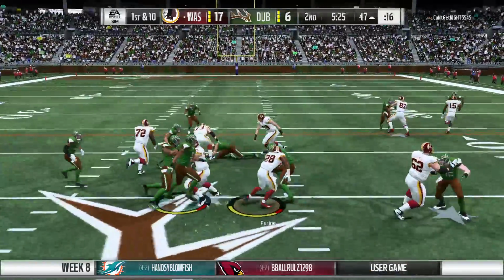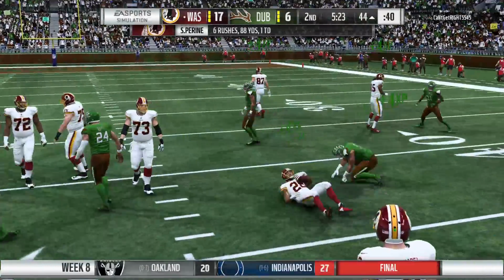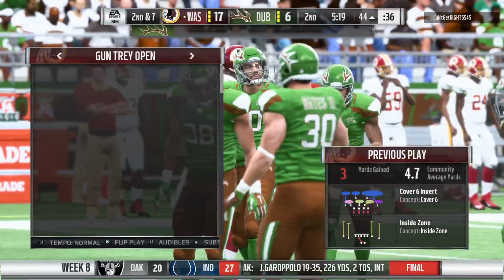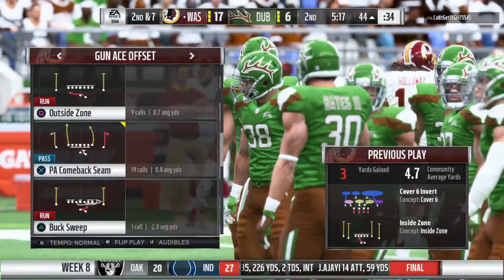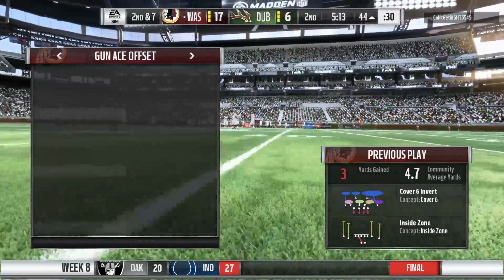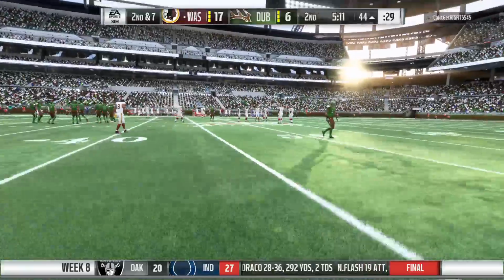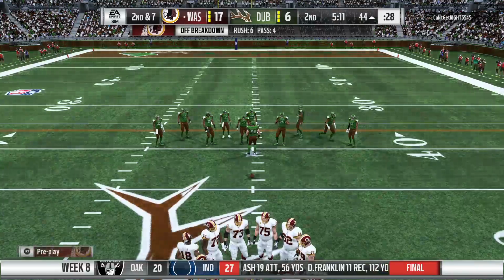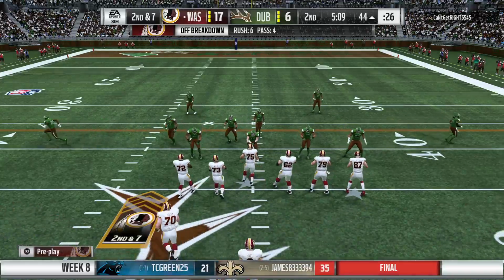They'll run it now out of the gun. And just a short gain that time as they're able to get him down. Give him 3 on first down. It'll set up a 2nd and 7. They tried a quick hitter inside, but that one was swallowed up because what they're hoping is those big defensive linemen will take the bait and move laterally and open up a crease that they can run through. Didn't happen on that play.